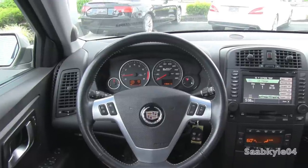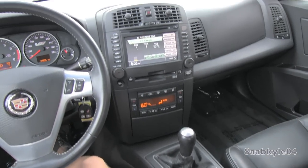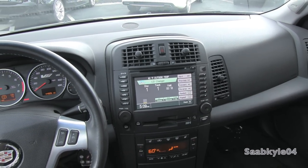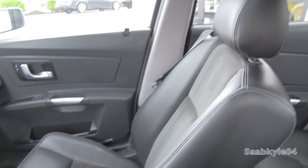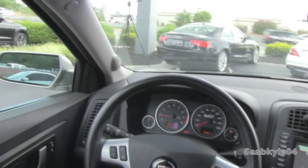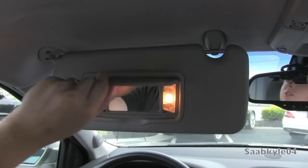The CTS-V came standard with a premium 8-speaker Bose audio system with in-dash DVD-based navigation system with CD changer, AM/FM radio, and available satellite radio. Cloth-wrapped A-pillar, side curtain airbags, as well as padded visors with 3-position garage home link. Your vanity mirrors are also illuminated.